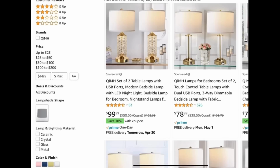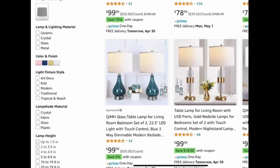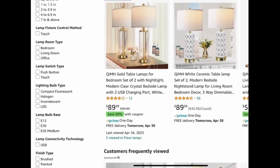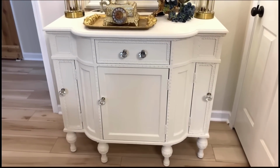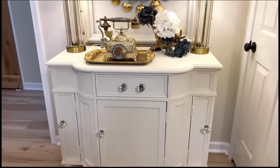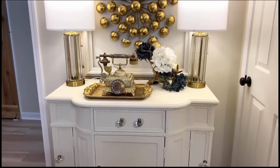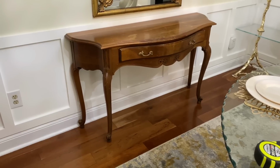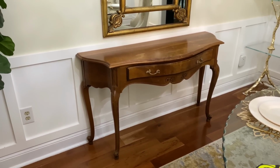Now, friends, when you visit their Amazon store, you'll see that they have a large and beautiful collection of lamps. I mentioned earlier that we had worked with them in the past, and here is a look at the table lamps that Shonda has. We'll take another look at that gorgeous lamp in the updated dining room reveal.